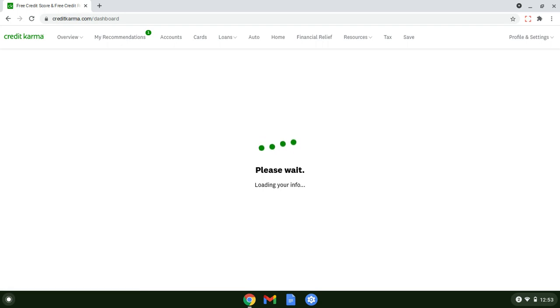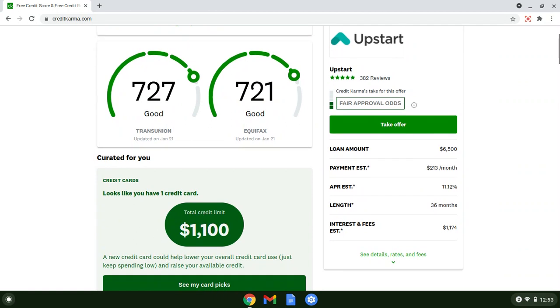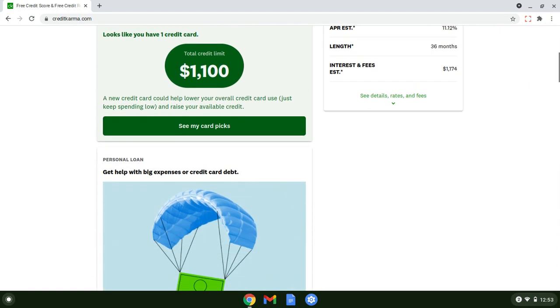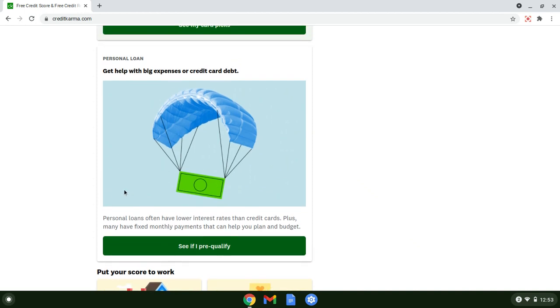So this is my real credit. Welcome, guys. This is how my credit looks. I'm gonna show you everything. Like I said, they only report on TransUnion and Equifax accounts. They don't have Experian. On the right side here, we have loan recommendations, and it looks like I have one credit card. That's my account that they're trying to show me.